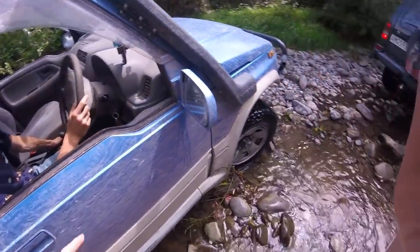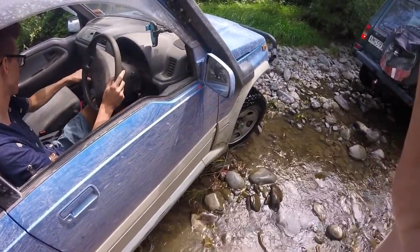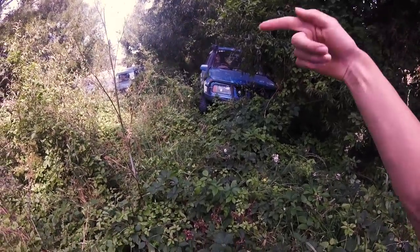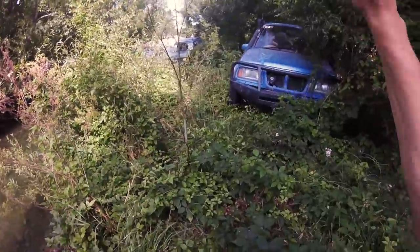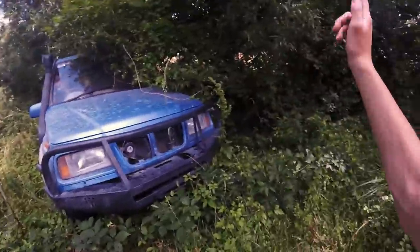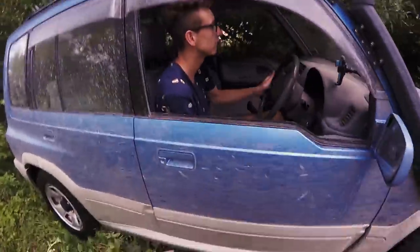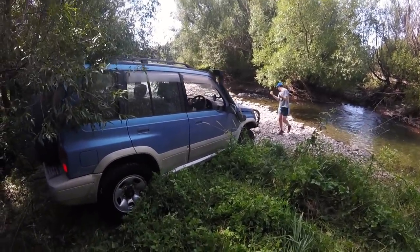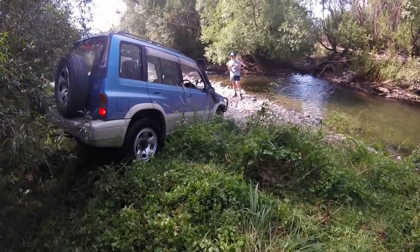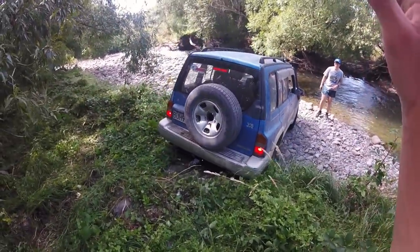Okay, so what we can do, it is real narrow and scratchy. If you want to push through first, we'll see how you go. I'll walk you through it. Power brown, power brown. Slowly, slowly, slowly.